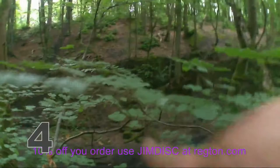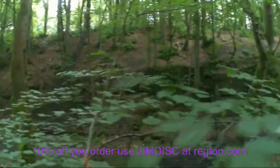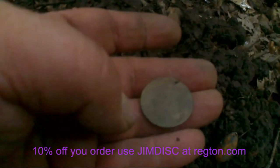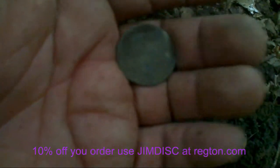Right. That's the ground down there. We're about halfway up, about 30 foot up an embankment. I dug this hole and I do believe we have silver. Not too sure what silver it is, but we'll clean it up and get back to you. Shall we get it out, James? Catch you on this one.